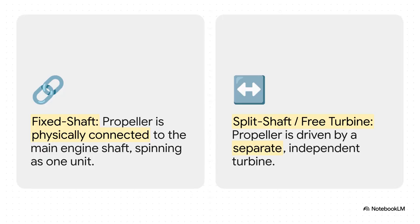All right, let's break down the two main ways they're built. Over on the left, you have the fixed shaft engine. In this one, the propeller, the compressor, and the turbine are all locked together on one shaft. They spin as a single unit. But on the right, you've got the split shaft, or free turbine design. Here, the propeller gets its own separate turbine that is not physically connected to the main engine core. And believe it or not, this one single difference changes everything about how you fly the plane.